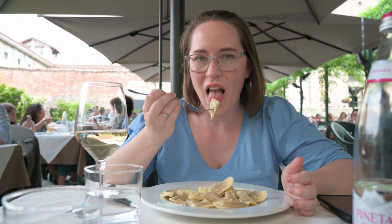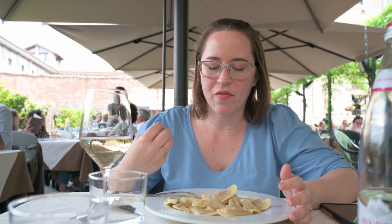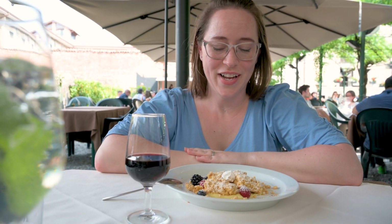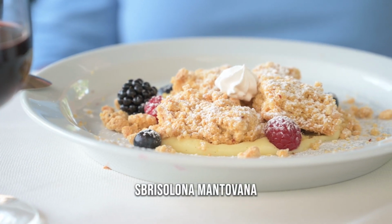Let's give it a bite. A little bit of tangy with the cheese, not tangy as in funky, just like regular cheese. Very smooth, the filling is very fine and creamy. Butter sage sauce, awesome.